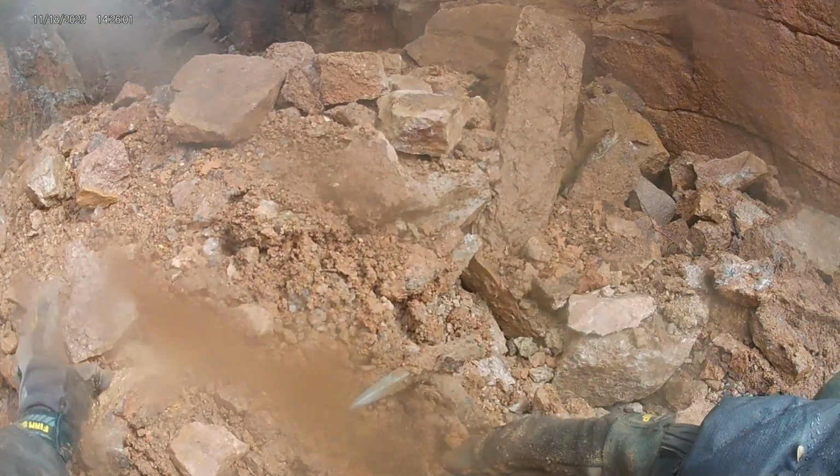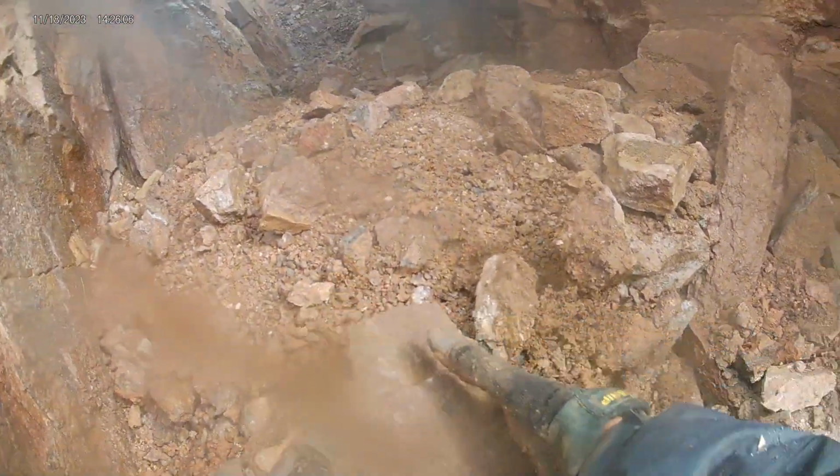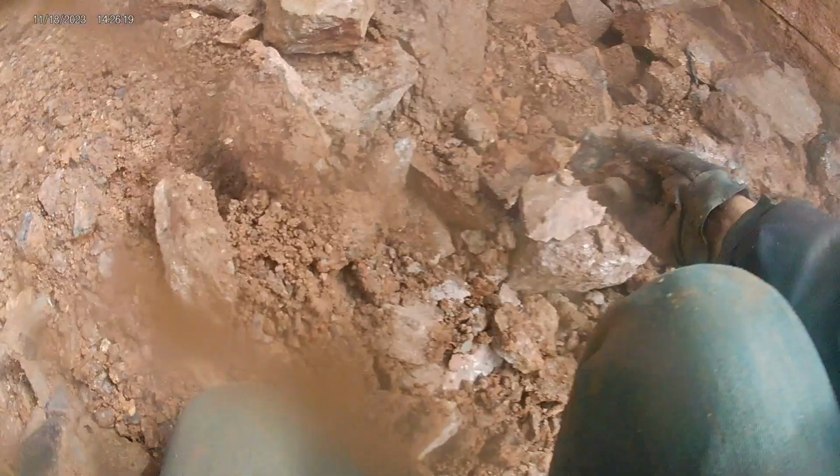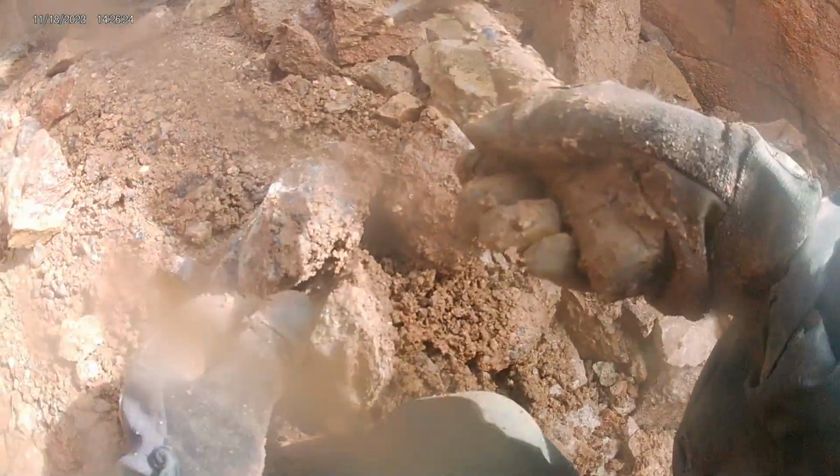Let's see. Oh, there's definitely some up here at the top that are nice looking. Just small pieces. Small pieces are fun. It's fun to give to your friends. That's mostly what I use them for. There's a lot of fluorite.